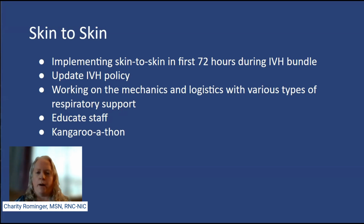So we're going to have to update our policy, of course, to address that, but also we want to get a group together of both our RNs, our RTs, and our physical therapists and work through the mechanics and logistics of how we're going to do that, how we're going to move baby with all the different various types of respiratory support, and then bring that to our staff with some staff education. So we have a plan in place. So we're working on that, helping to move forward.